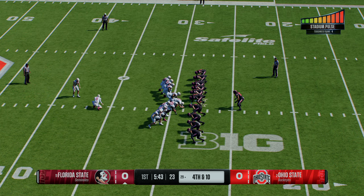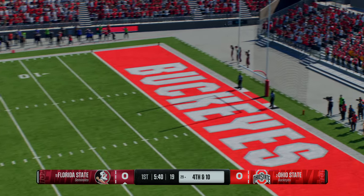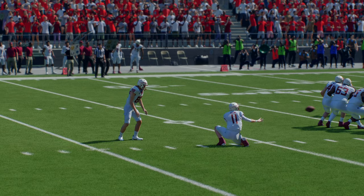And here comes the field goal unit. And this will be a bit of a challenge. A 46-yard attempt from the right hash. No, no good. The kicker couldn't quite get it through, and the scoreboard remains the same.